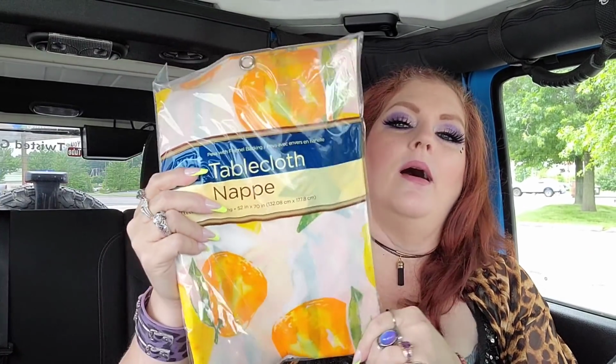And then I grabbed another tablecloth just for our next outside cookout. So I don't know, it's probably going to be the 4th of July. This month is already flying by, right? What is this, the 3rd? Yeah. But anyway, it's not really flying by. Well, I don't know. We may have one maybe in the middle of this month.